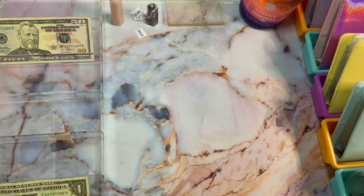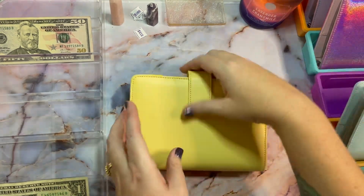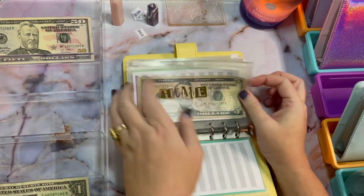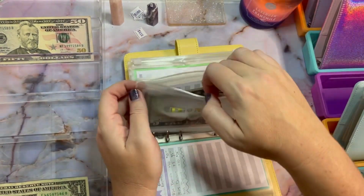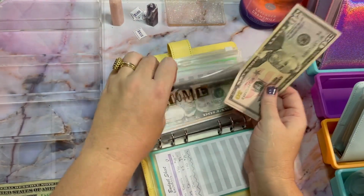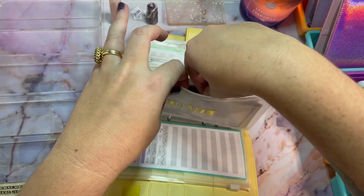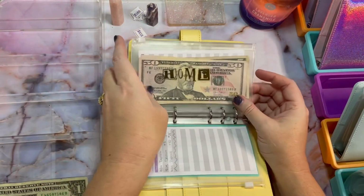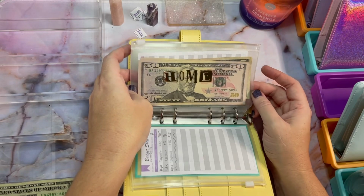Okay, and then the last two that we're stuffing are, I'm going to try to remember where it is. It's actually our home envelope that we haven't stuffed in a while. Oh, I picked the right binder. We are putting in $100 in home because we're actually going to be buying some bookcases really soon, and so I need to fund that. So home now has 105.